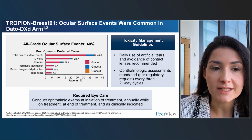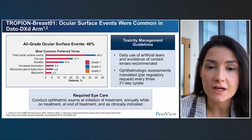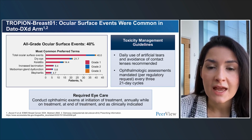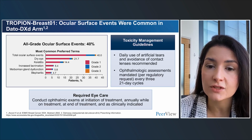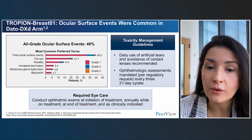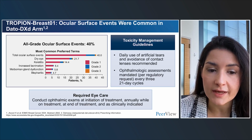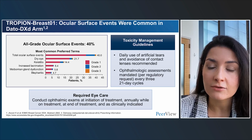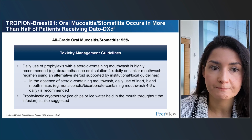For datopotamab deruxtecan, we've seen that across clinical trials, the rate of ocular surface toxicity is approximately 40 to 50%, and this is primarily dry eye or keratitis. And to try to prevent this ocular surface toxicity, it is very important to recommend daily use of artificial tears and to avoid use of contact lenses. Eye assessments with Dato-DXd are also recommended per the current FDA label at the time of initiation of therapy, annually while on treatment, at the end of treatment, and as clinically indicated.